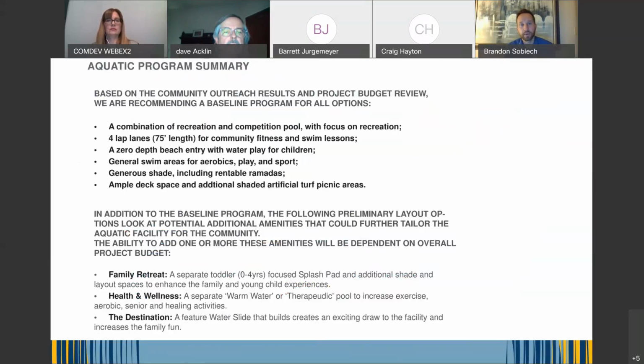So the baseline program is a combination rec and competition pool with focus on recreation, 4 lap lanes, 75-foot length for community fitness, swim lessons. We reached out to swim clubs. They felt that was appropriate for grade school swim clubs and those types of swim lessons. It combines within the same body of water a zero depth beach entry. Basically, from deck level, just kind of shallow drops into the water. What this does, combined with play components that are in the water, is creates a really dynamic place for small children to grade school children to play.